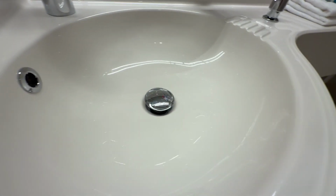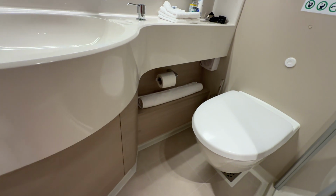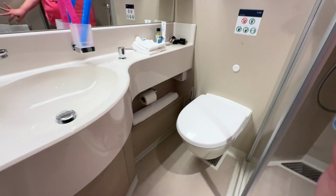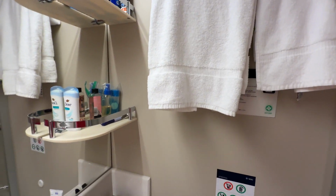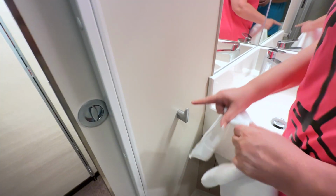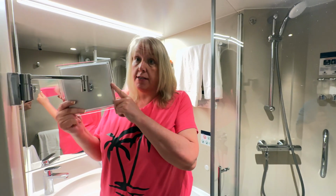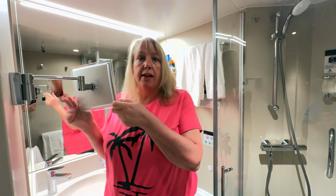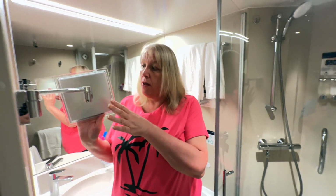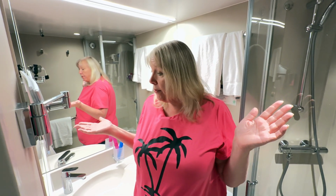You have a sink, a small space on the counter for stuff, and we usually put our toothbrush and toothpaste and mouthwash there. And then you have 2 shelves that hold your toiletries, that kind of stuff. When you're drying your hands, they have a hook right here to hook your drying towel. And above that, you have a mirror that adjusts for shaving or putting on makeup or whatever you may need. So that is the bathroom.